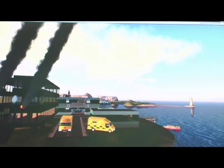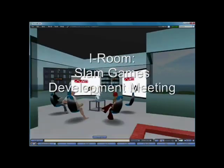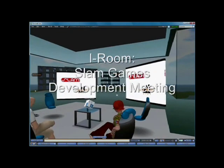So my own research over the years has been on emergency response, creating virtual collaboration centres to support emergency responders in real emergencies across the world. We've also been applying that technology to a number of other areas, such as the creation of a multimedia product with Slam Games over in Glasgow.